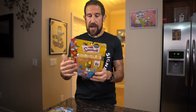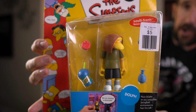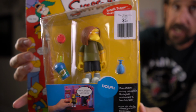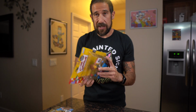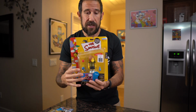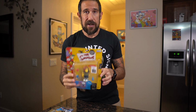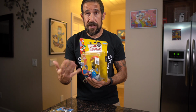The first one we have was Dolph. Go ahead and put this guy on camera. So this is Dolph. Obviously, you know Dolph is one of the bullies from Springfield. This is from the World of Springfield line. Let's see what year this one came from. This one comes from the year 2001, and this was still in awesome condition. The main reason why I got him is he was only $5. $5 for a carded brand new figure.